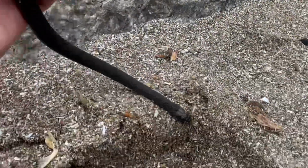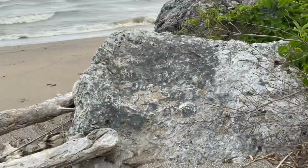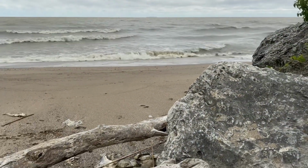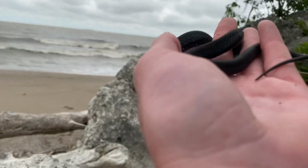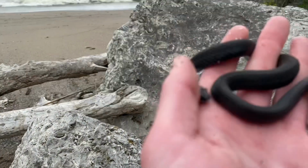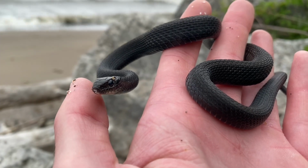Such a cool snake. Got beautiful turbulent Lake Erie right now, a little on the brown side from the rain the past couple days. All right, much better view. So cool.